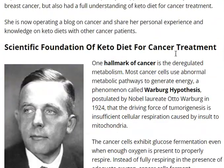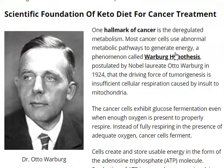And now I come to the scientific foundation for the ketone diet for cancer treatment. We need to go back to 1924, and Dr. Otto Warburg, based on extensive research, found that most cancer cells have an abnormal metabolic pathway to generate energy, and that is called the Warburg hypothesis.